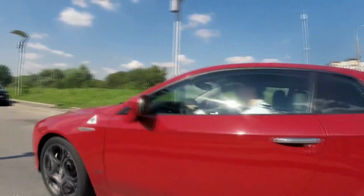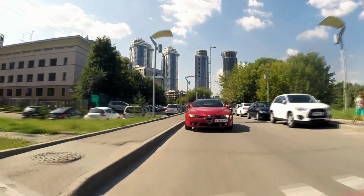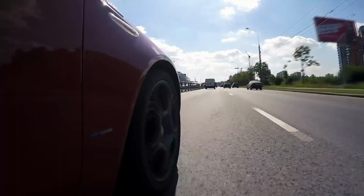They look absolutely incredible, especially if you get it in the classic Alfa Romeo red, or the blue is quite nice as well. And the interiors are very clean, you get nice leather seats, they're a little bit quirky with the gauges in the middle, so I think they look good.